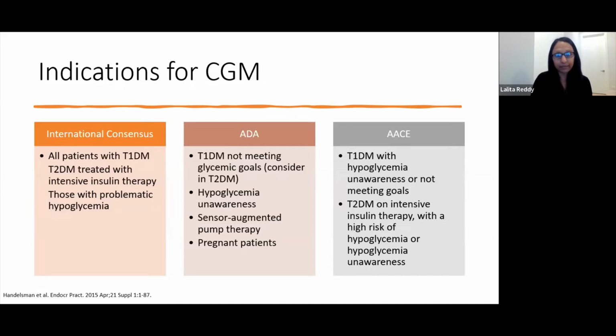So who are the patients that are indicated for CGM? This is interesting because the professional society guidelines differ a little bit on the individuals that would benefit. Now, we know that pretty much anybody with diabetes, whether it's type 1 or type 2, would likely get a beneficial effect from being able to have real-time feedback in 5-minute increments and be able to make informed decisions based on that. The International Consensus of Diabetes states that all patients with type 1 diabetes and all patients with type 2 diabetes treated with intensive insulin therapy are candidates for CGM, as well as individuals with problematic hypoglycemia. So typically we're thinking about individuals that may have hypoglycemia unawareness.